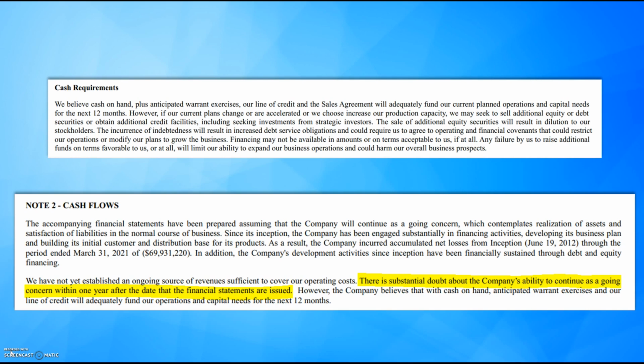But if plans change due to increased production, they may look to issue shares, which if you're a shareholder like me would dilute your position, basically decreasing the percentage you own within the company. And the second part is mentioning that there is a going concern, that there is substantial doubt about the company's ability to continue as a going concern within 1 year of the financial statements being issued. So I just wanted to share that with you. It's important to show both sides of the coin here, and that's why this stock is a 10x or zero for me.